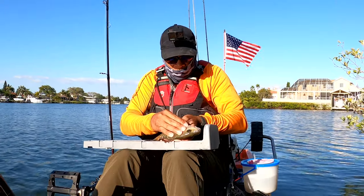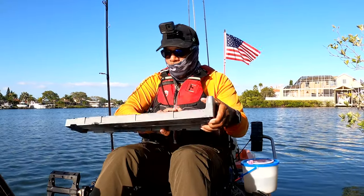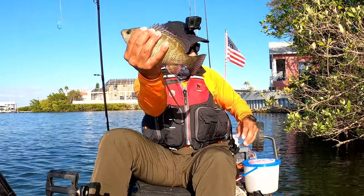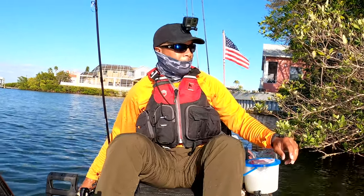Down, boy. Yeah. 11. Number 3. They're not super big, but they'll be enough for dinner.